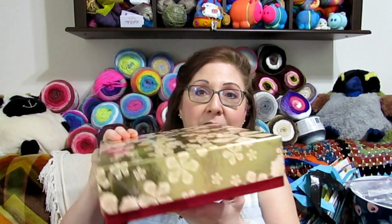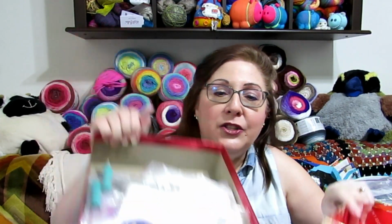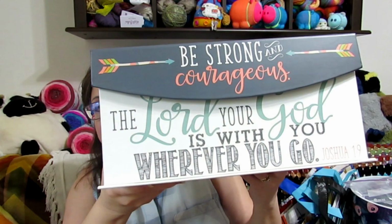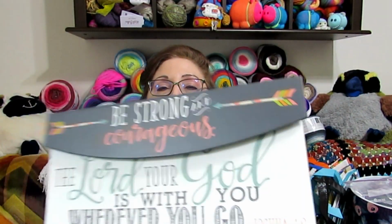I have another one here. This one has some diamond painting things in it. So you can put any types of crafts in these types of boxes. Another type of box that I did purchase, I got them 50% off at Michael's. There were 3 in the bundle, and they stack on top of each other. They'll even go inside each other.